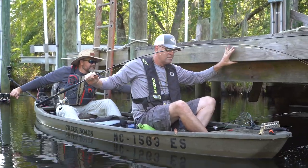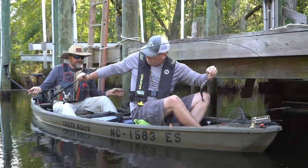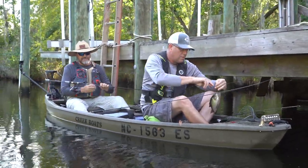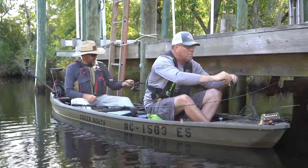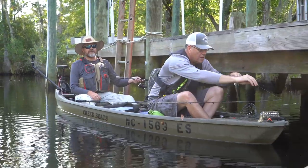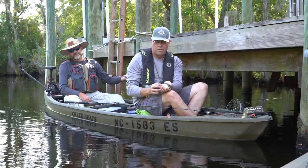No, Kevin's got something going on there. Another crappie? Yep. Kevin's got him. I can put this back here. So talk to everybody about, now we're obviously here for both, but the flier is the one that we really are looking forward to. And so tell everybody about this fish here, because you're the biologist.